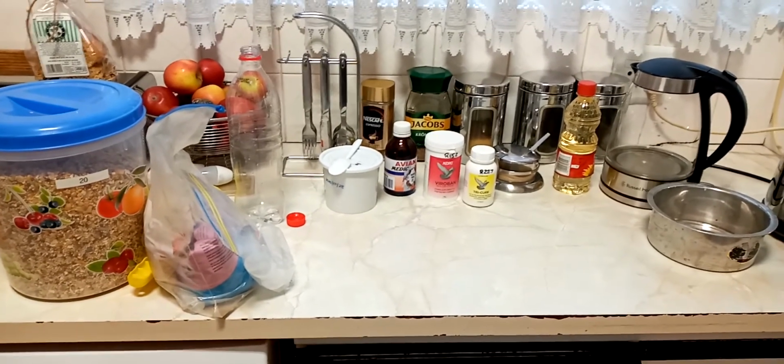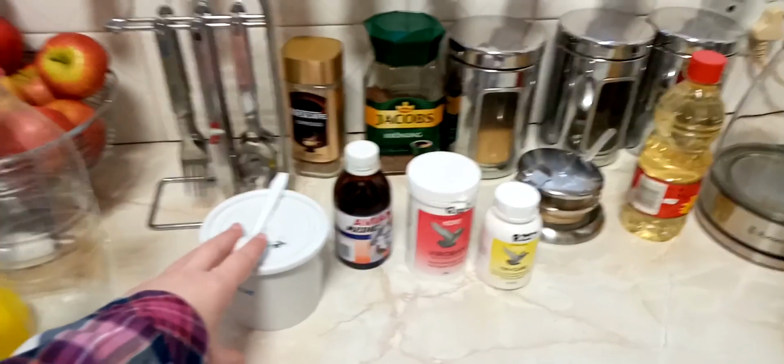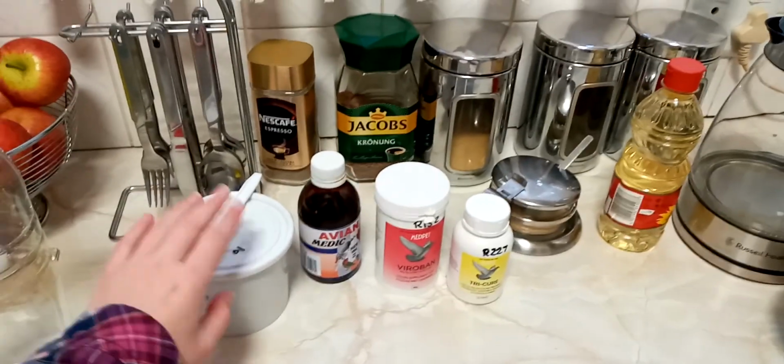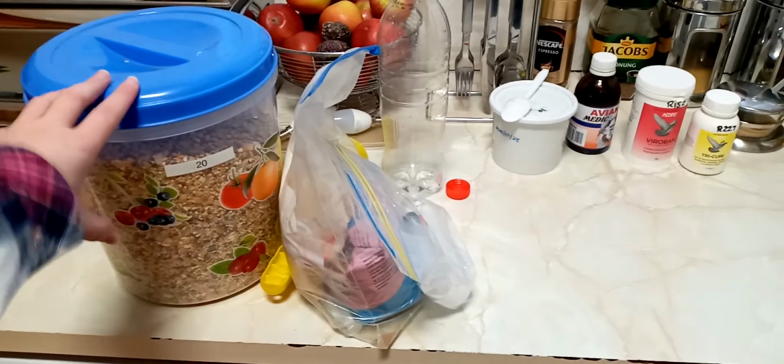Okay, so this morning we're preparing to treat all the birds. I have another bird that's in serious condition that I've had to bring in overnight. We're going to be treating with some diatomaceous earth. This stuff is really good for roundworms, tapeworms, and this one also contains vitamins. So I'm going to be mixing that with some of their food with cooking oil, just so that it sticks to the food, and then we're going to be feeding that.